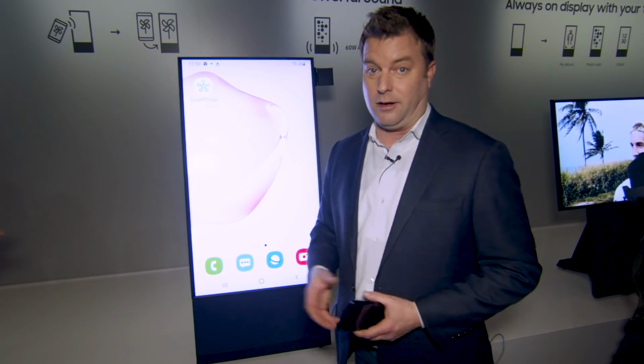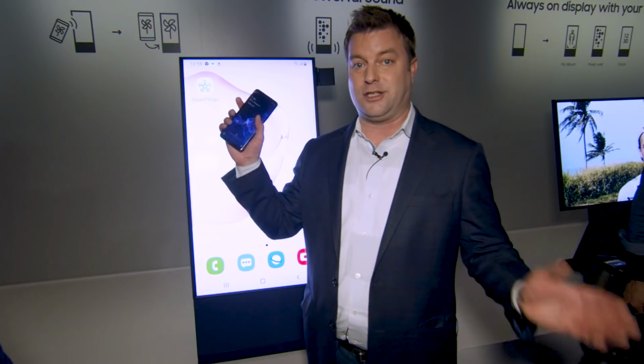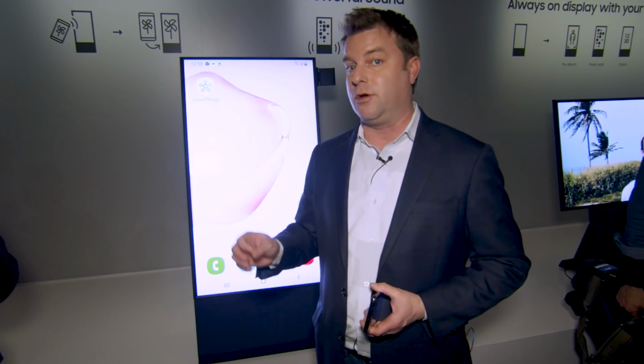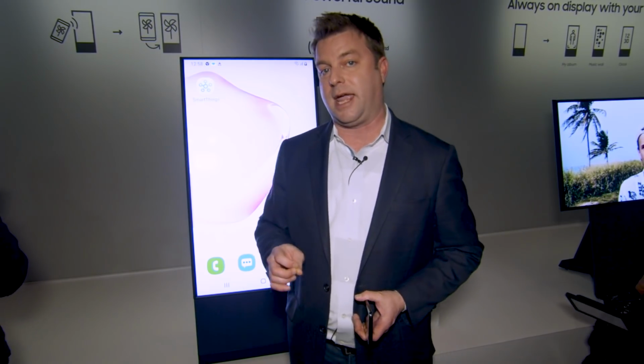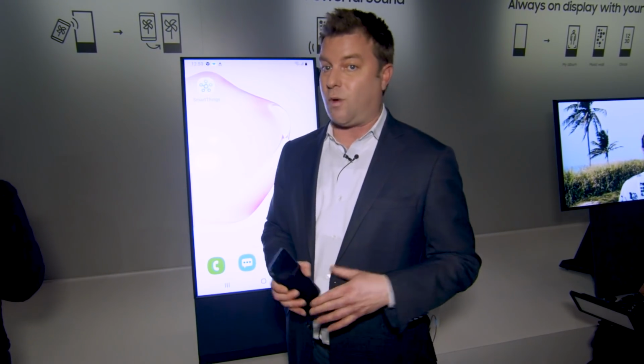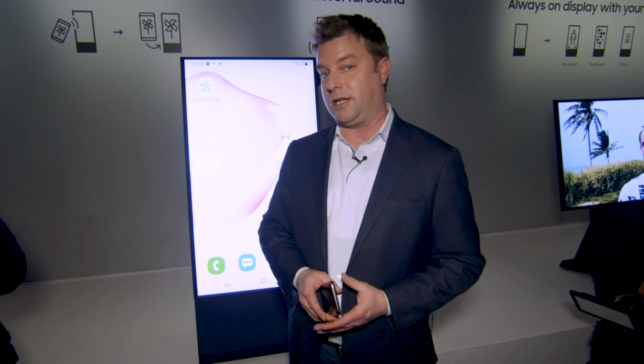So there's your rundown. From the 292-inch version of the wall MicroLED TV down to the next generation of 8K displays, distilling down to something like the Sero. Samsung has quite a bit of a showing here at CES 2020.